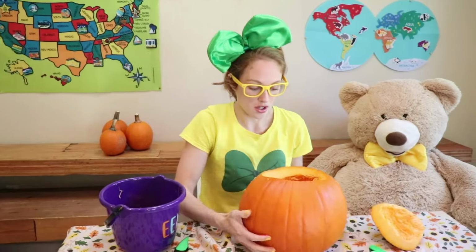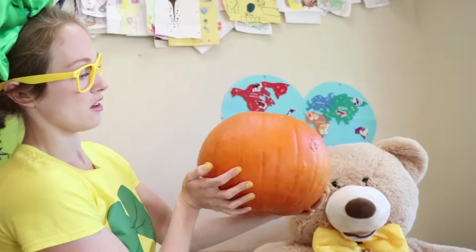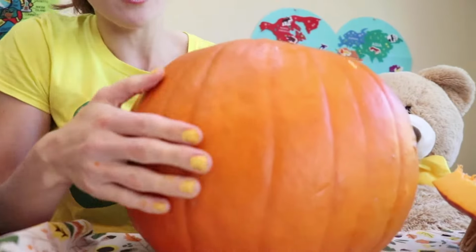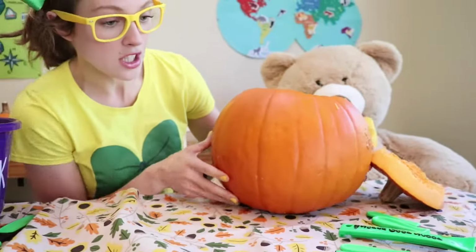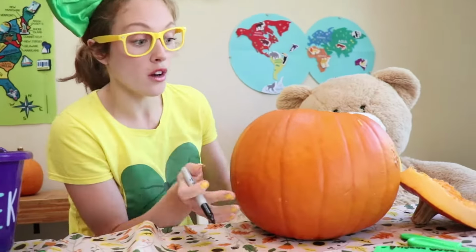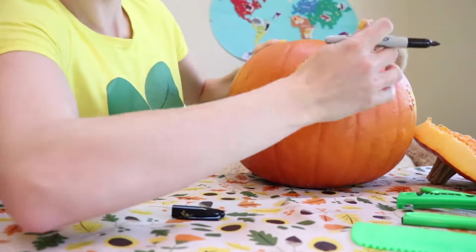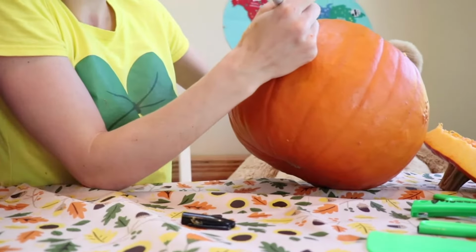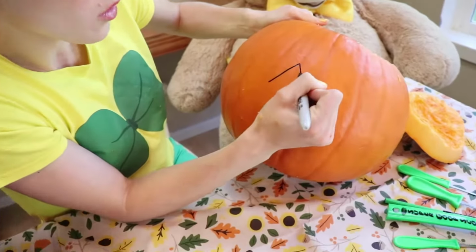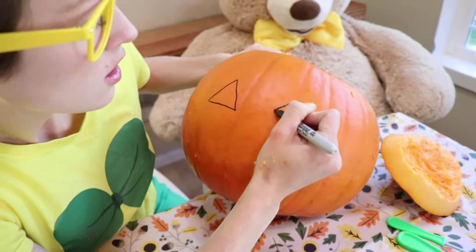Now, in order to carve out the pumpkin, we gotta find the perfect side to carve out. So let's see here. I think right here would be good. And I think I'm gonna just do something real, real simple. It takes a lot of practice to do really complicated, cool carvings. Okay, here we go. I'm gonna draw. You have to draw with the marker where you wanna carve so that you can follow a line easily. There we go.